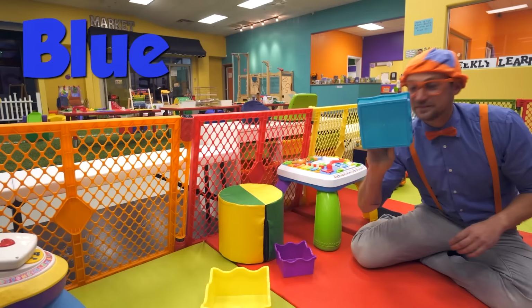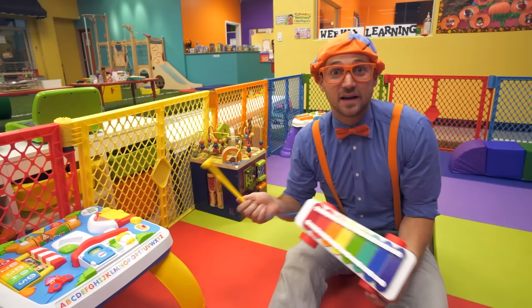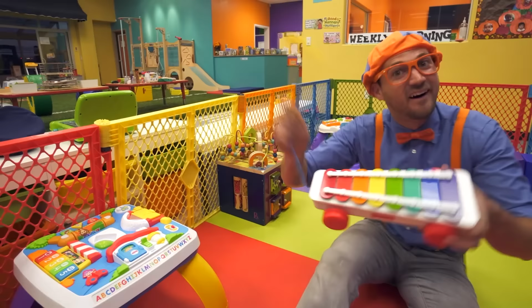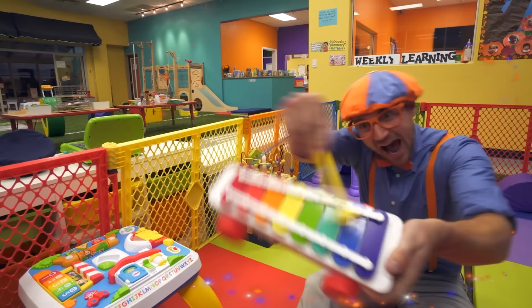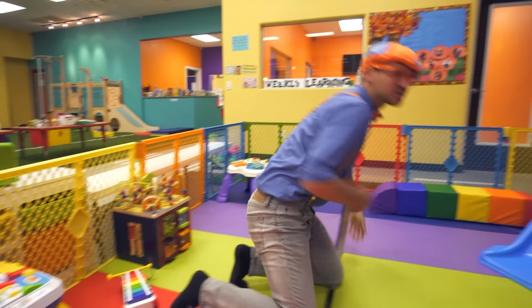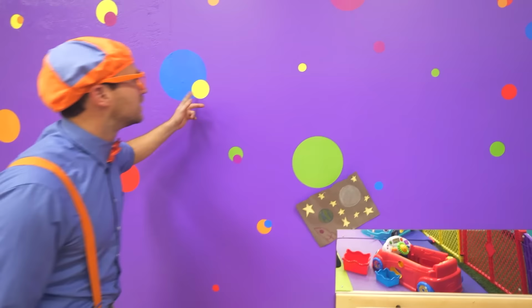Hey, look, another colorful thing. Whoa, it's like I'm a musician. Musicians are people that make beautiful music, just like me. It's so cool. Whoa, and look at this wall. Wow, are these planets? Or are they stars?